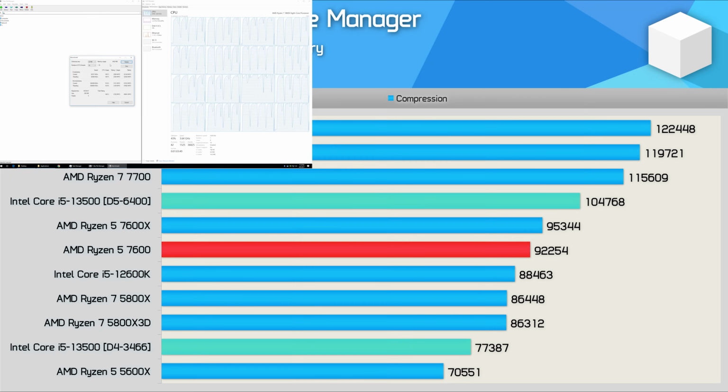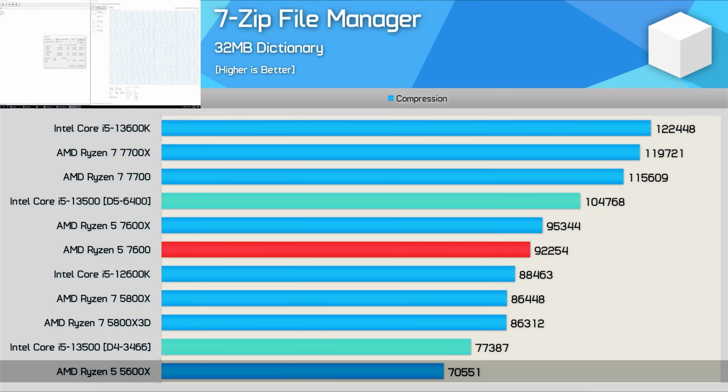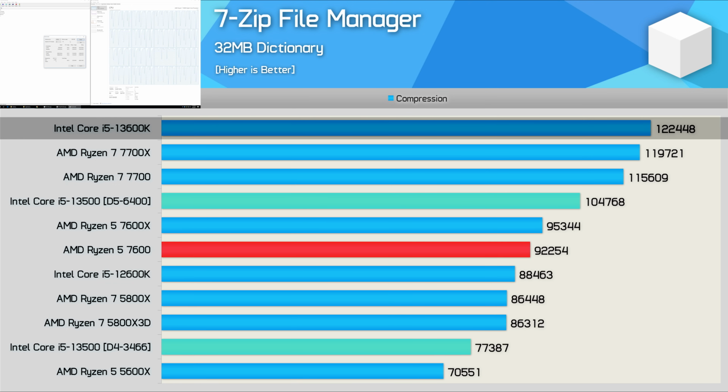The 7-zip file manager compression results are heavily influenced by memory performance. The 13500 using an optimal DDR4 configuration is only around 10% faster than the 5600X, but 16% slower than the 7600. However, when armed with DDR5 memory, the 13500 is 14% faster than the 7600, though it did still trail the 13600K by a 14% margin, but I suppose that's somewhat to be expected. Still, overall, very good performance here, especially given the price.